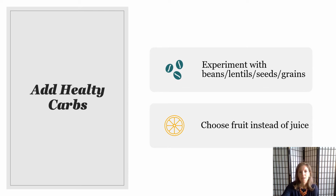Another way to sneak in some healthy carbs is to choose whole fruit rather than juice. I know you've heard this a million times, but it's definitely worth repeating. Taking orange juice, for example, some OJ is not 100% juice. It might contain high fructose corn syrup, artificial flavors and colors, and a whole lot of added sugar.